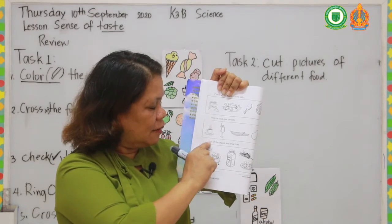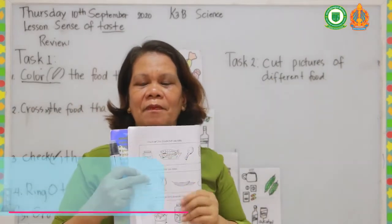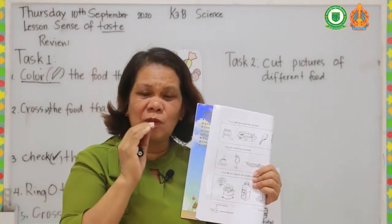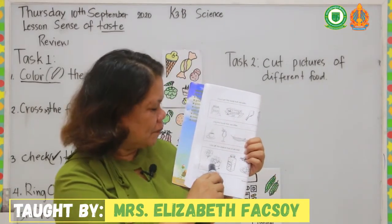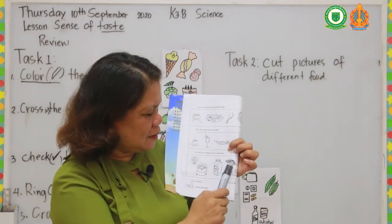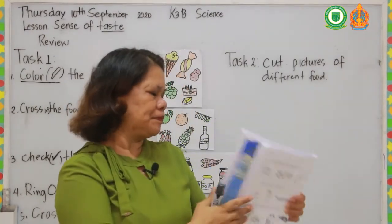There is X here. Cross out the objects that smell bad. Okay? So, can you see the pictures in here? You're going to cross out the objects that have a very bad smell. Okay? Smell bad. Like trash can. Is it baby powder? Does it smell bad? The rat. Okay, the rotten rat or the rotten food. You're going to cross out. Okay? Smell bad. Cross out.